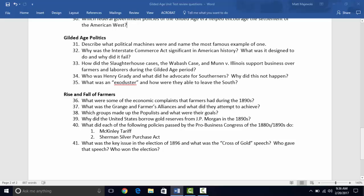Henry Grady was a newspaper editor. He lived in the South. He promoted what was called the New South, where he said, hey, we need to develop our own industry. We need to, yes, still rely on agriculture, but we have to industrialize. We have to develop our own industries like the cotton mills, like tobacco, to turn into cigarettes if we're ever going to compete with the North.